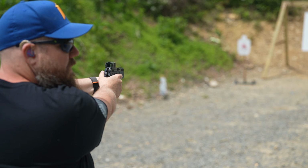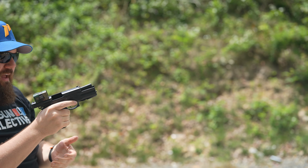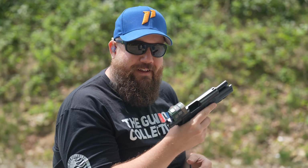You see that fireball? Yeah. I can feel the recoil in my freaking trigger finger. Like, it's just, whoa, that older ammo is legit. Good God.